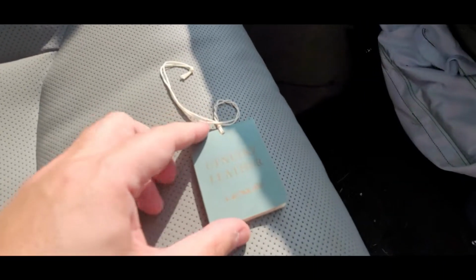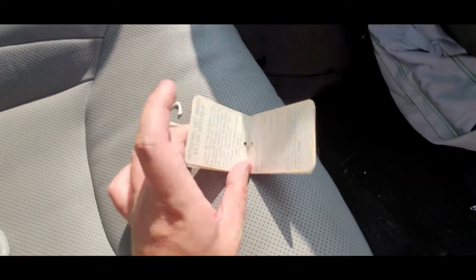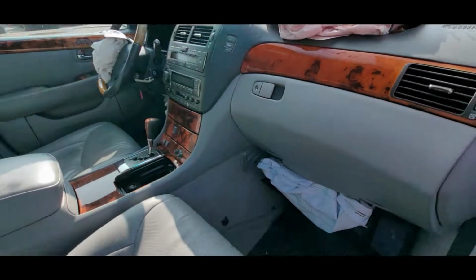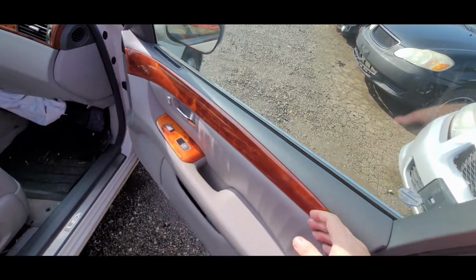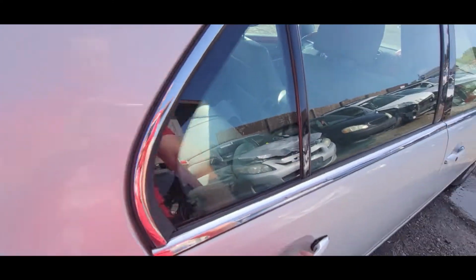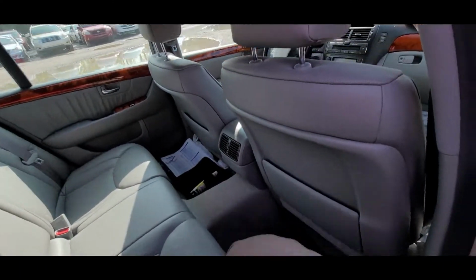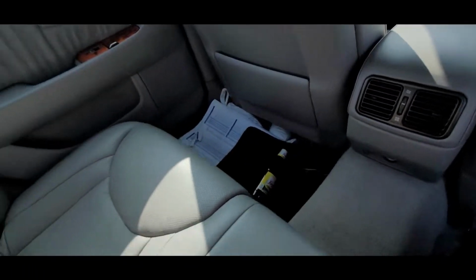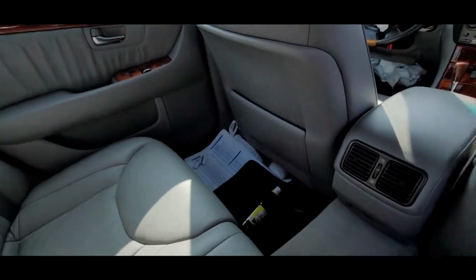Look, genuine leather. So somebody still kept this. I'm guessing this was hanging off of one of the seats when this thing was new. Oh, the wood is nice. Look, rear seats. All right, I hope I don't get stung here. Oh, it's got a nice beer bottle, but wow. It is so nice back here.